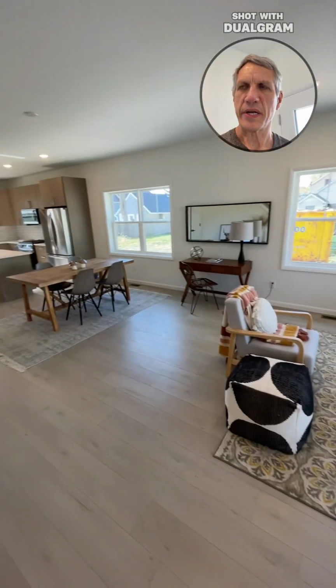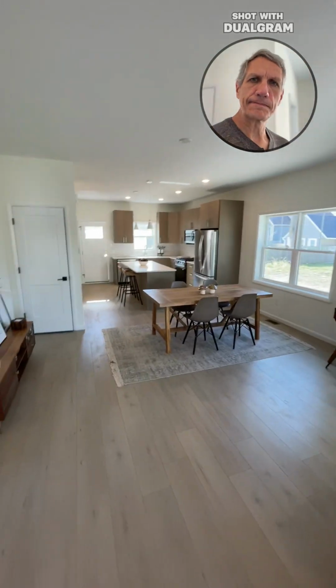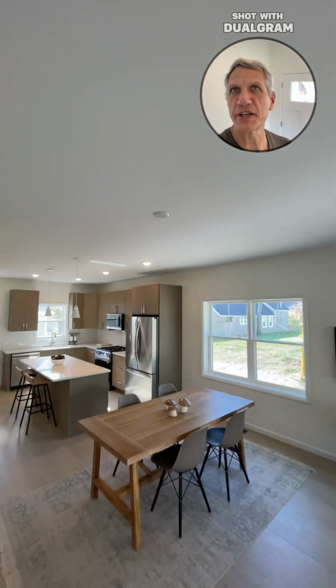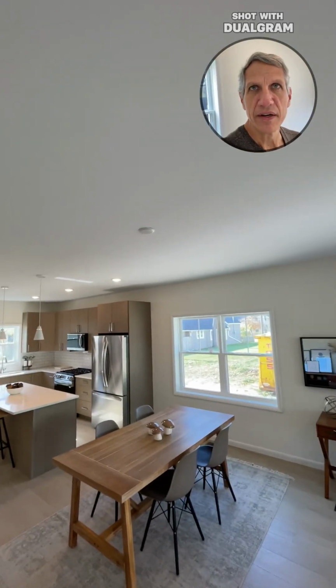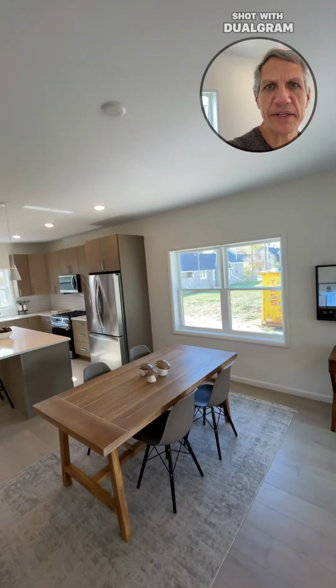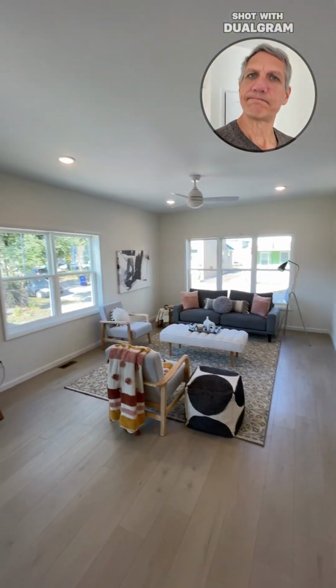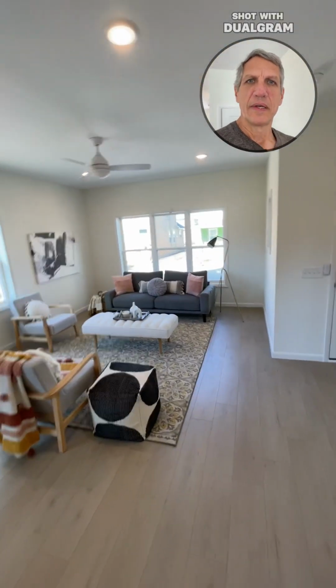Very spacious floor plan. Plenty of room for dining. There's space up there for a fixture. The builder didn't want to totally define the space for somebody, so that wasn't put in, but there is room up there for a fixture, or you could do track lighting or whatever you want.